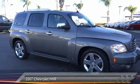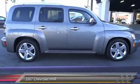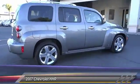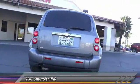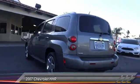2007 HHR. The HHR is super fun and functional for any road trip and is priced below $10,000. This vehicle has less than 110,000 miles.